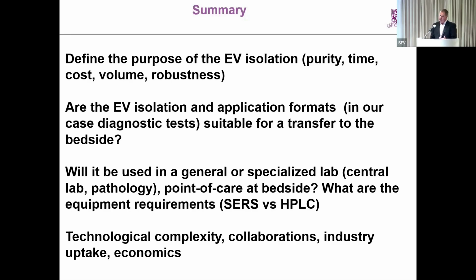What is the industry uptake? That is something I've had a very steep learning curve over in the last couple of years: how the industry sees your test versus how you see it. A big part there is the economics. They want to see how much it costs, how much it could generate, how quickly you can do it, and whether it is suitable for pathology testing.